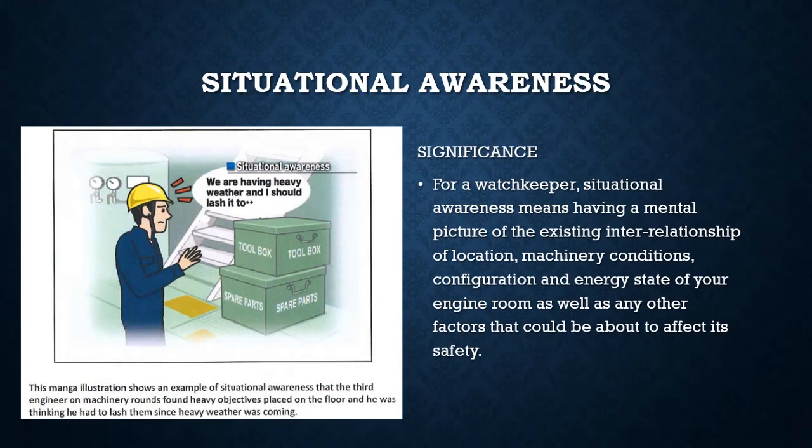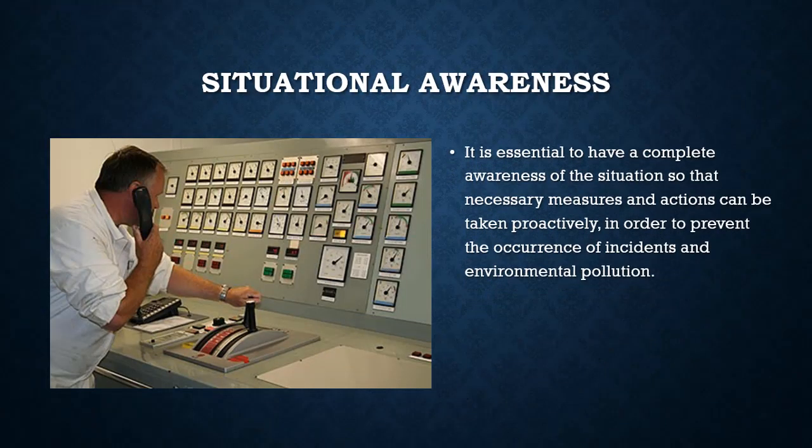Significance. For a watchkeeper, situational awareness means having a mental picture of the existing interrelationship of location, machinery conditions, configuration, and energy state of your engine room, as well as any other factors that could be about to affect its safety. Please refer to sample MIM about situational awareness. It is essential to have a complete awareness of the situation so that necessary measures and actions can be taken proactively, in order to prevent the occurrence of incidents and environmental pollution.